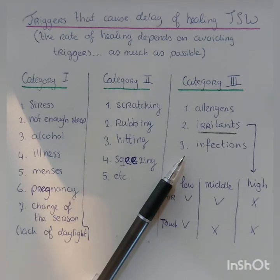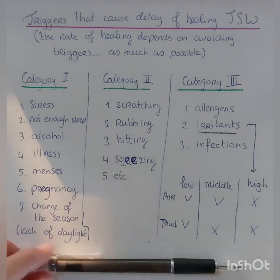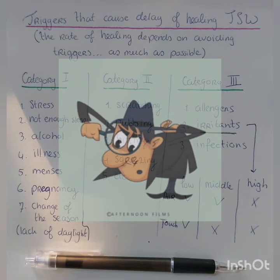So I hope this gave you more insight and that you can start researching yourself what happens in your case, and become a good flare-up detective, and that it helps your healing rate.